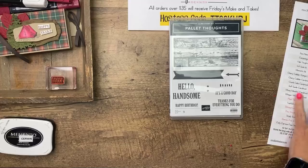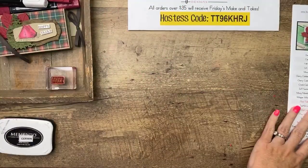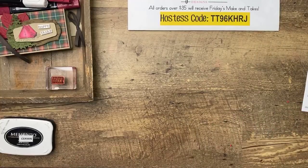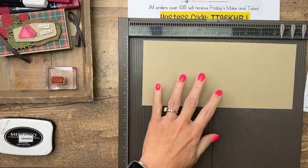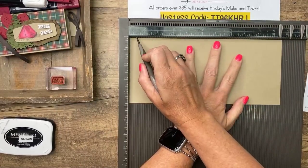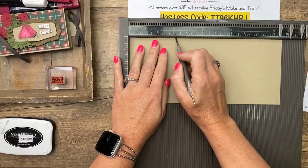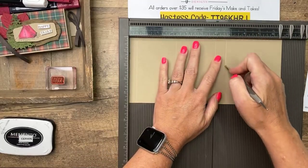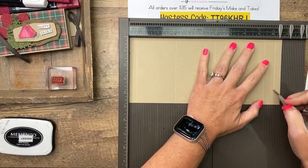Okay, but let's make the box first, okay? This has so many pieces. I'm running out of space. Now, remember, measurements are right here on the PDF, okay? I'm using crumb cake cardstock. It's 10 3/4 by 4 3/4. And we're just going to score the long side. We're going to do half. We're going to do 3 1/4, 6 3/4, 9 1/2, and 10 1/4.